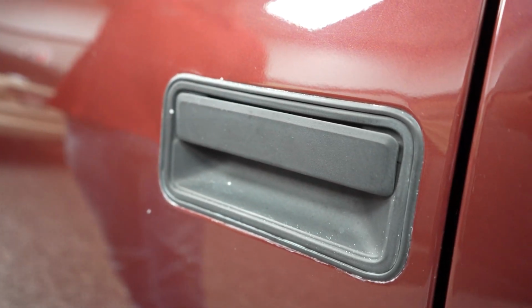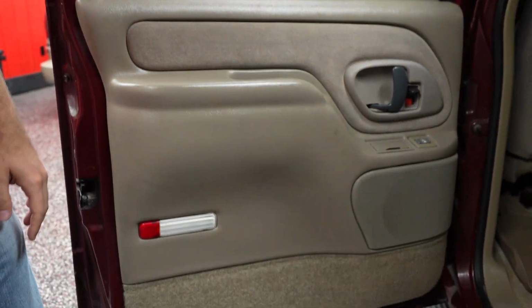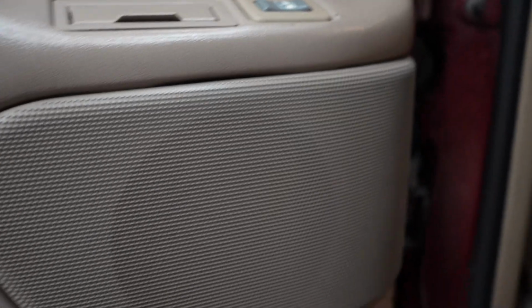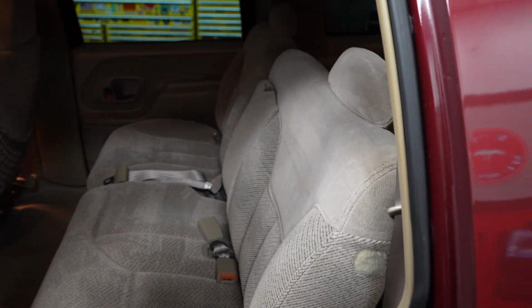Again, your rear glass is also tinted. And let's open up the door. Door panel on the rear, no cracks, no chips, everything's in really nice shape, even down here. A lot of times the speakers get kind of rusty or they have that weird little fade to them. This one does not have that. We're going to find out later if the radio works as well. Take a look at the seats. They're in great shape. No rips, no tears. It's not torn. No big stains, anything like that.